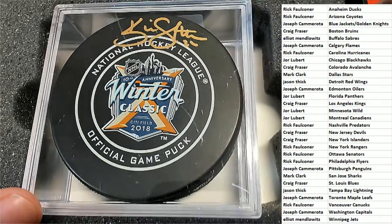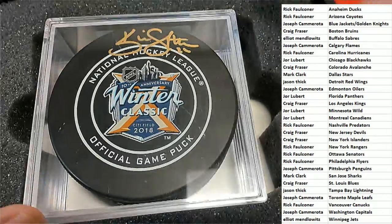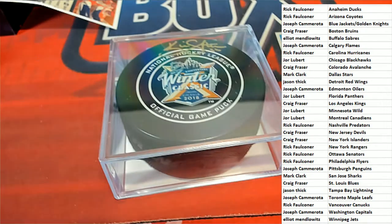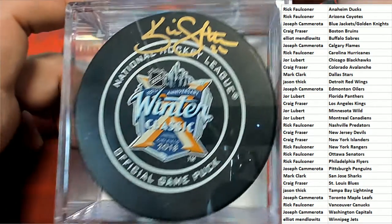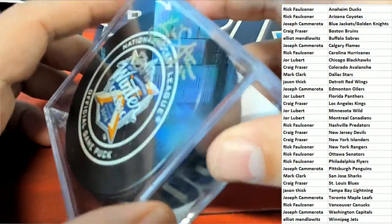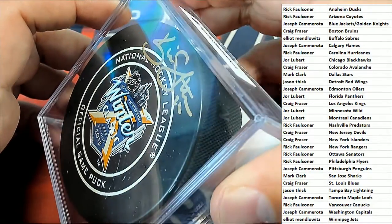Nice gold ink. I like the contrast of this autograph. Looks like it's got a number inscription on it. Not a nice looking hit we have. Who's going to get this thing. Right here, it says on the top. And let's take a look at the signer. Maybe somebody already recognizes it. I don't recognize it.